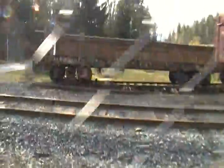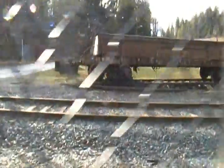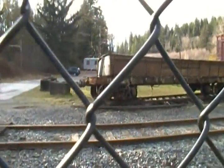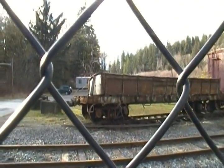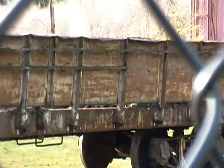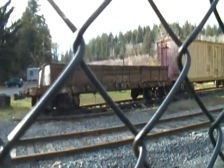Andrews, Bettendorf, I'm not that knowledgeable on this stuff, but this old gon's seen some better days. Used to be an old flat car. You see the stake pockets there. They've got a wooden box made to hold materials. It's loaded with, looks like dirt. There's trees growing in it.